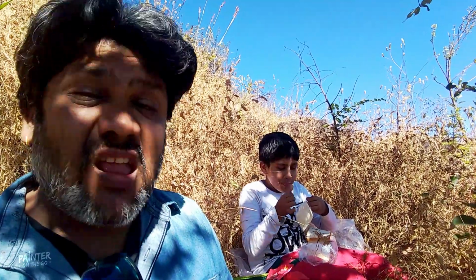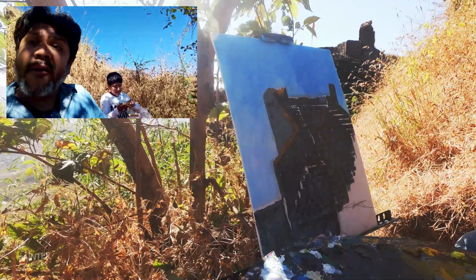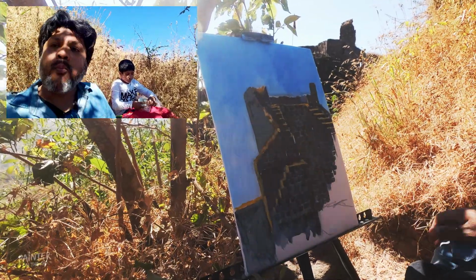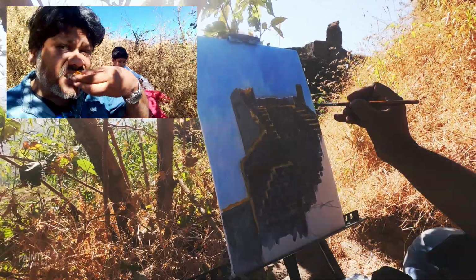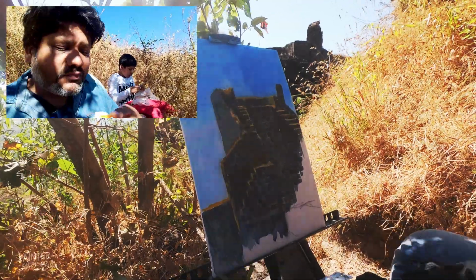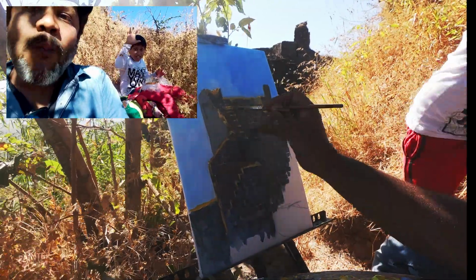The best part of having company and such good company like your kid is having a free lunch. And I'm having this pretty tasty sandwich. It's awesome. And main thing is I didn't need to invest my time in making this. Party. Thank you.